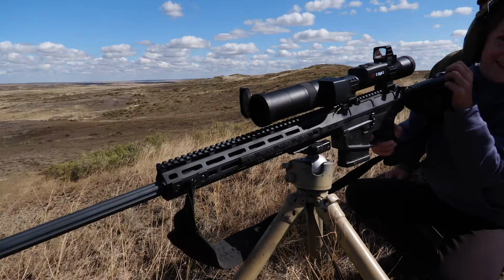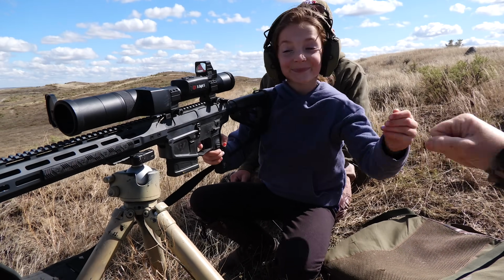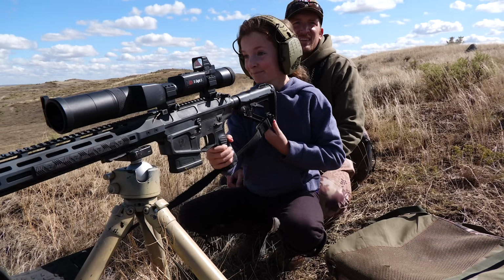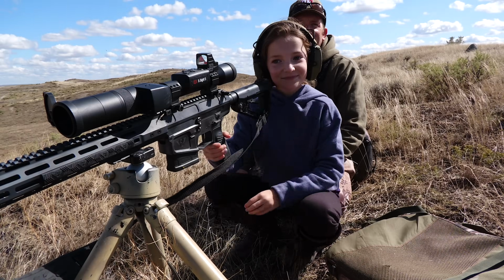Coyote came out of nowhere. I know, man, he came out of nowhere. Good job, good shot. Crushed him. That's why I like using this gun. Wrecks him. Thank you, everybody. That's all.